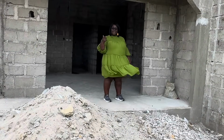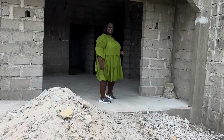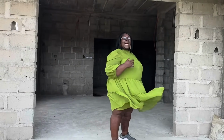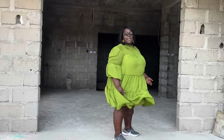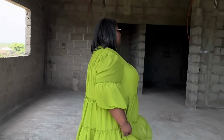I'm now entering the property, so I want you guys to come along with me. Let's go see inside this beautiful property here. I don't have anybody to do a guided tour right now where we say, oh, this is the main area, this is it. We're just going to take a tour of it as it is right now. All right, so let's come on.